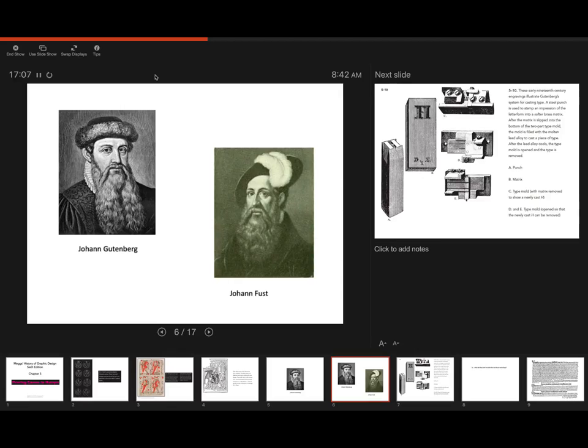So he got into an arrangement with this guy, Johann Fust. He borrowed money from Fust to do the research.